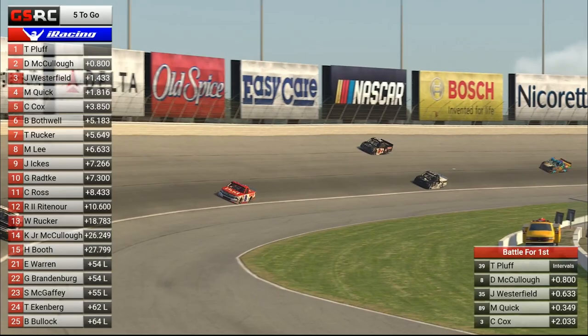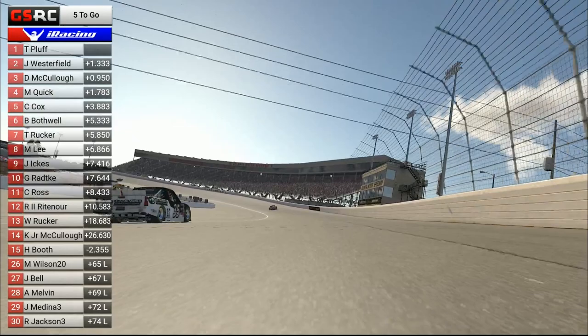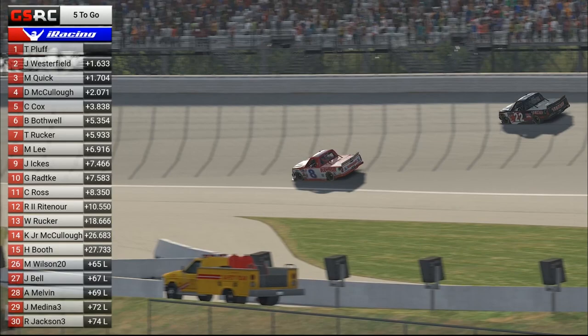Now that McCulloch is trying to get heat in those tires, could he maybe come back into it? Jim Westerfield. Oh, David McCulloch was pushing. He's coming back across the track. Oh, outside wall. No caution. He manages to catch it. Both Quick and Westerfield manage to avoid him.